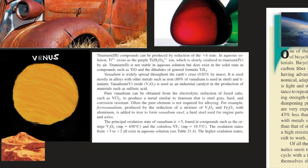Vanadium is widely spread throughout the Earth's crust, 0.02% by mass. It is used mostly in alloys with other metals such as iron. 80% of vanadium is used in steel and titanium. Vanadium(V) oxide, V2O5, is used as an industrial catalyst in the production of materials such as sulfuric acid.